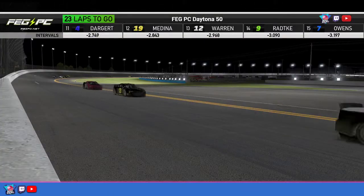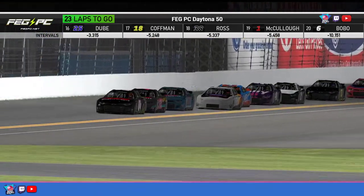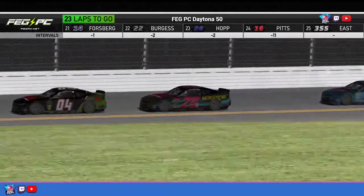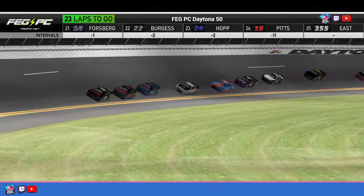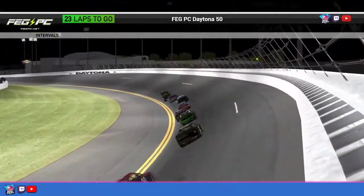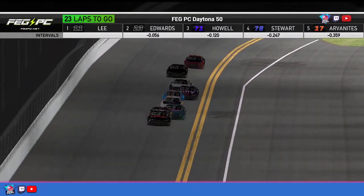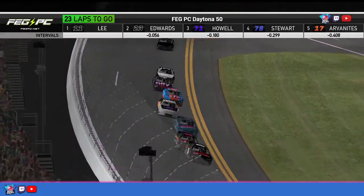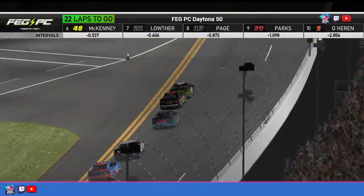So with these big draft ranges, it's going to be extremely hard to make any position unless you've got friends to work with. We see here the 72 machine aggressively pushing the 04. Matthew Lee still up front. Peyton Howe currently on blocker duty. He's going to protect those two lead cars as much as he can and push as aggressively as he can without worrying about spending his friends in front of him. But not a lot of the drivers are able to do that unless they get that outside line work.